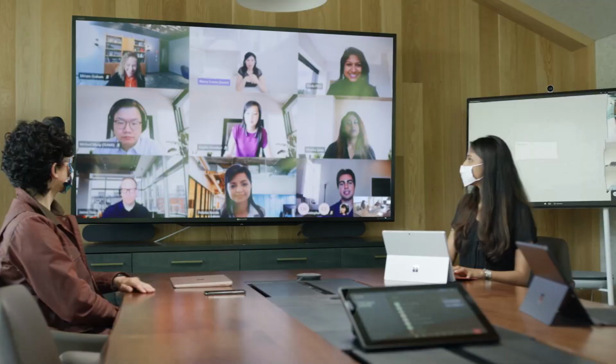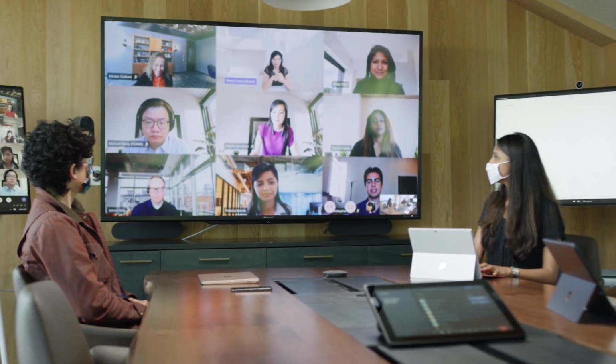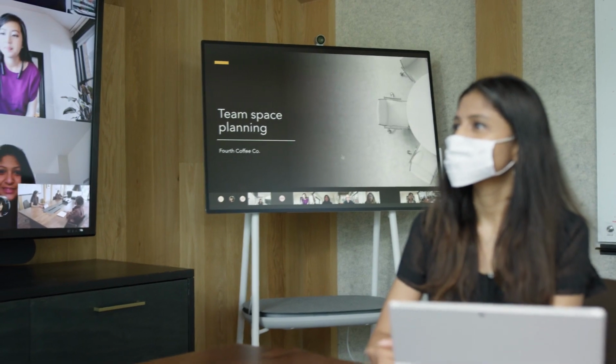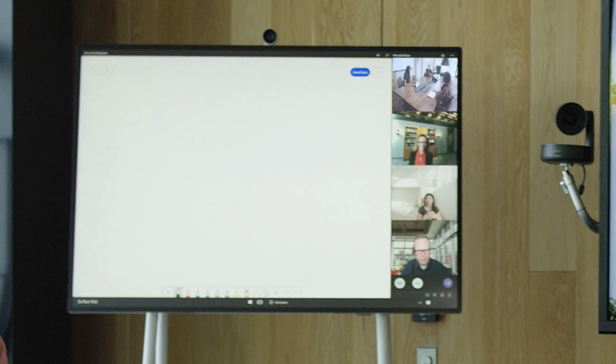Using any one of our meeting join capabilities, both devices join the meeting simultaneously. During the meeting, users can maximize screen real estate by using the front of room displays to show attendees in the meeting gallery, while the Surface Hub is used to show content or to conduct a collaborative whiteboarding session.